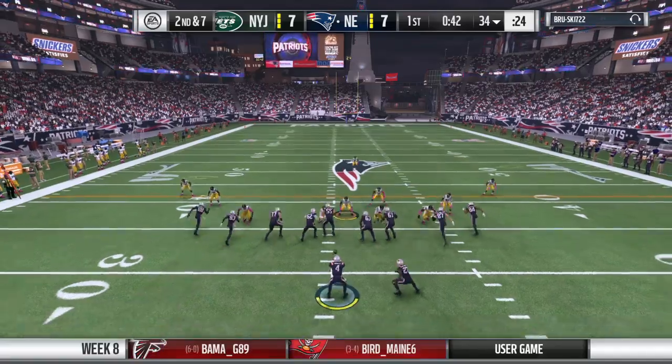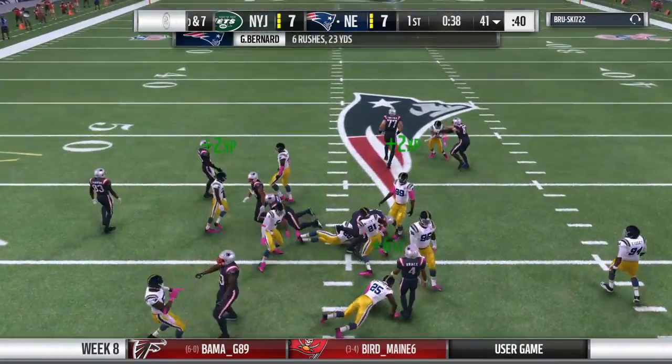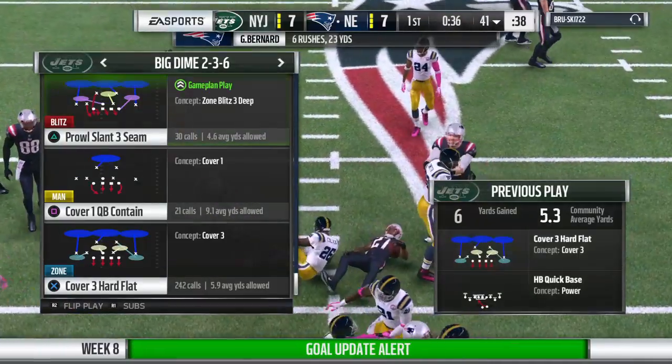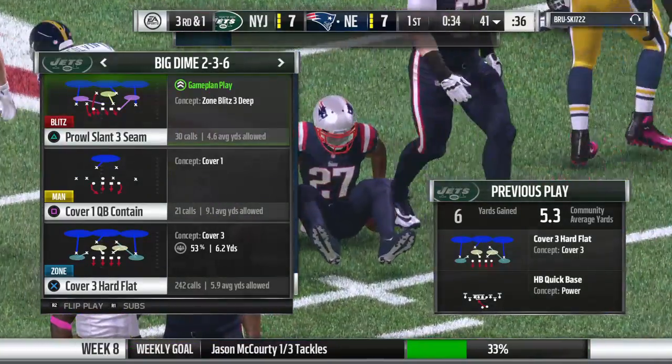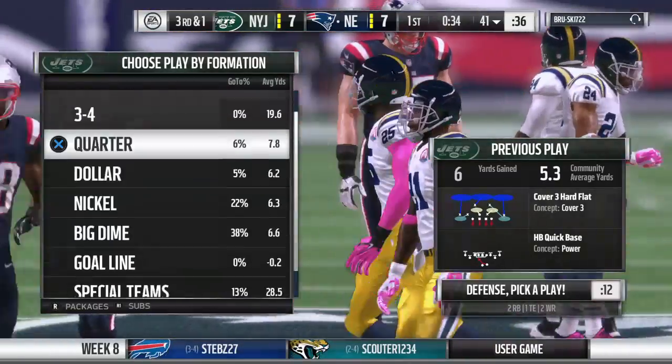Here we go! They'll run again with Bernard. And he's got it up over the 40 to the 41. That's going to be a 6-yard gain. It leaves him with 3rd down and just a yard to go. That was a good run, and it got to the 2nd level.